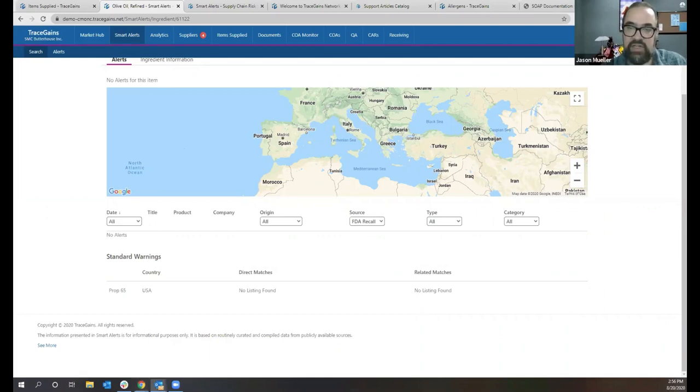I think one other question we can tackle, and this one has come up multiple times throughout this week as well, was how far back does the data represented here in Smart Alerts go?